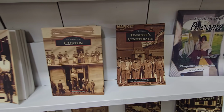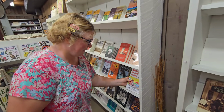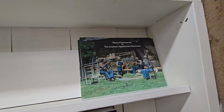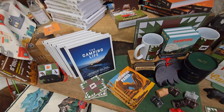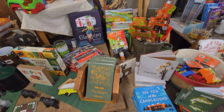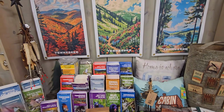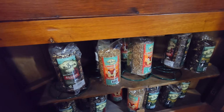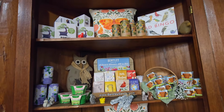Clinton, Tennessee. Tennessee Confederates. What are you laughing about? Naked dining is not on my menu. He's naked. Oh boy, yeah. Yeah, the musical instruments of southern Appalachian mountains. Flaming hot feast. So when he takes a bite, he screams, oh boy. Yeah. They even got a bonsai tree up there.